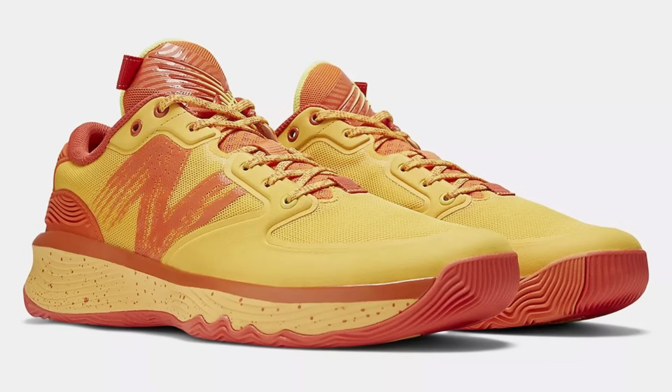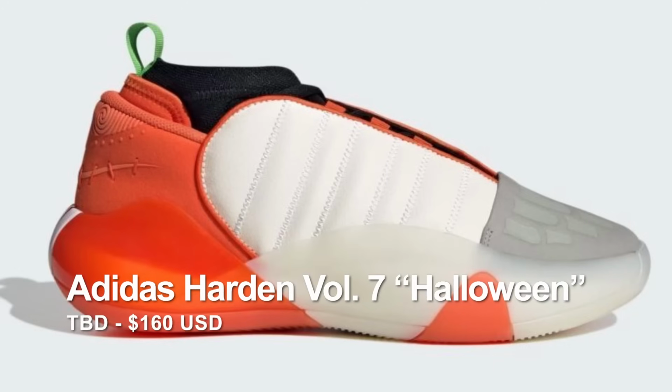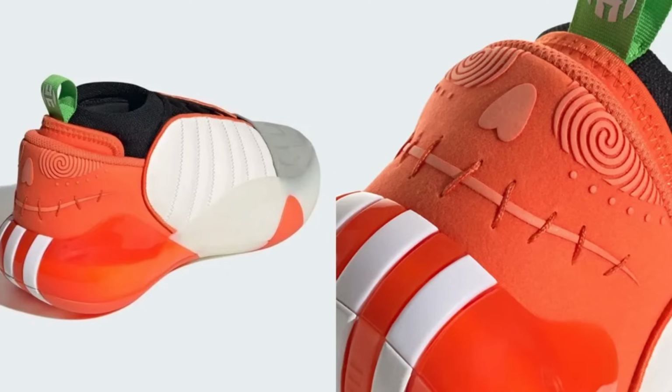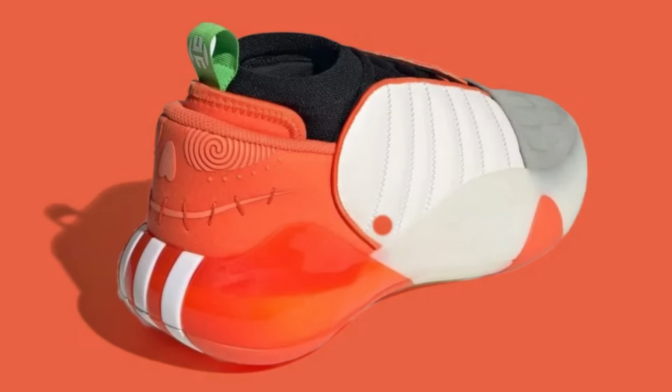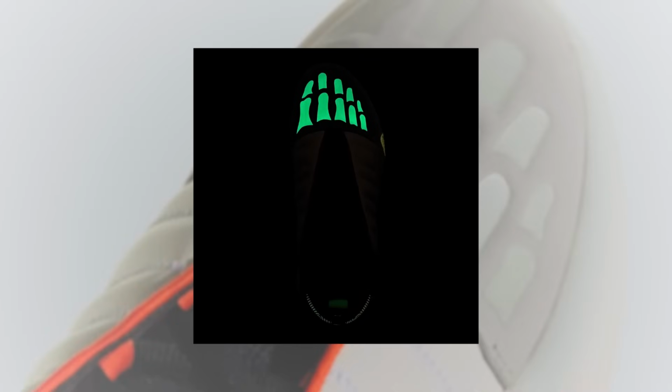Around the same time, or hopefully by then, we can get a Harden Volume 7 Halloween release. I swear I read somewhere that this jack-o'-lantern pair was going to be a China exclusive, but apparently not. And that's only a good thing if it's widely available, because I think a lot of people are really digging this one. It comes with nice details on the orange heel at the back, green pull tab, skeleton prints on the suede toe box. I'm not sure if the outsole glows in the dark, but very dope design regardless.